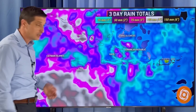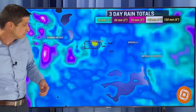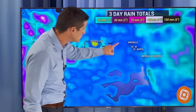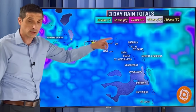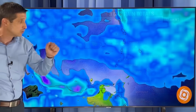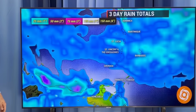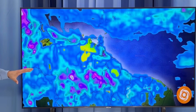We could see some areas the next few days, especially south side of Jamaica, getting 4 inches of rain or 100 millimeters of rain. Not as much in the northeastern Caribbean, but all eyes are on what's going on to the east. That area that will be getting closer, so we are in monitor mode right here. Southeastern Caribbean, we are not in monitor mode. Rain chance is actually pretty limited.